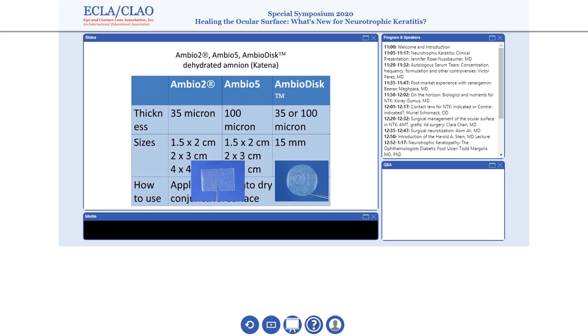So this is the other form of dehydrated amnion. It was discussed earlier briefly. You can get the disc form as well as rectangular pieces among different sizes. The key with these ones is you want a very dry surface. Otherwise, when you put it on, it doesn't stick well, and then it starts moving around. You want to put the lens on and then be careful when you remove the lid speculum that you don't dislodge the lens or the dehydrated piece that you've placed.